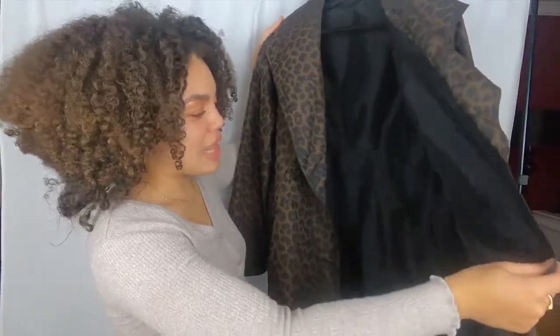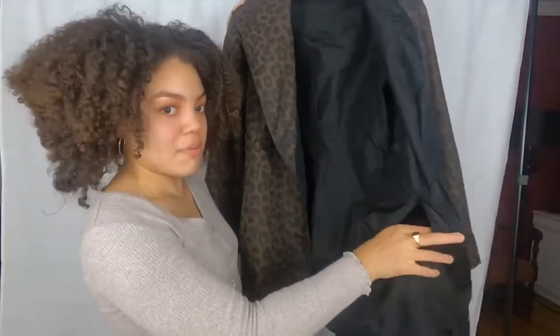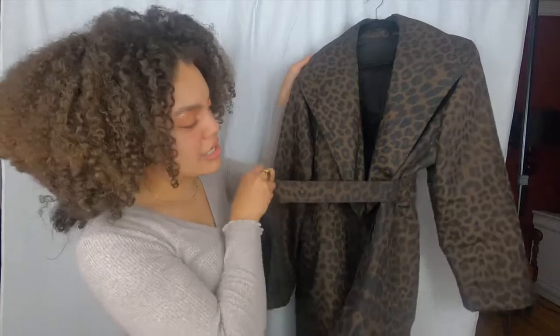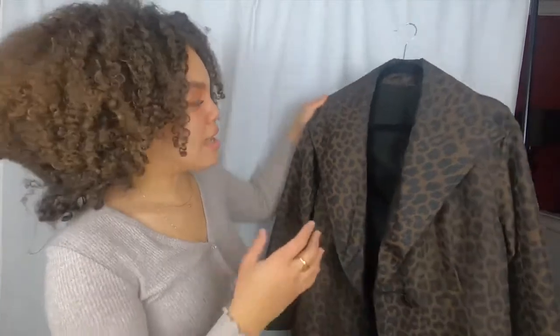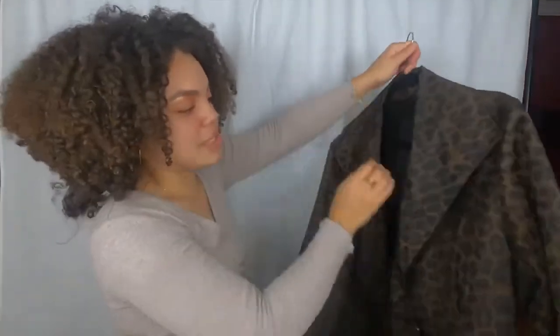And I love the contrast with the black lining, and there's welt pockets in the interior lining part right here, which I loved. And then there's a sash, a little tie belt you can tie it up with. So I love the oversized dramatic look that this raincoat did give. Yeah, I loved it. It really does cinch in the waist, you guys, too.